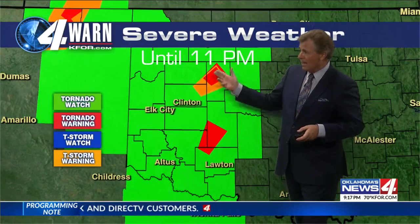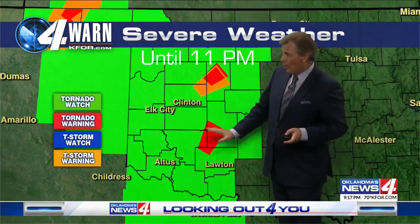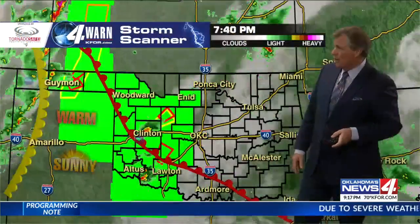Tornado watches now are in effect until 11 for Garfield and for Kingfisher and for Canadian and Grady counties right here on the western sides of the metro. That'd be Chickasha and El Reno and Yukon and Kingfisher and Piedmont and Okarche and Dover and Hennessy and up toward Waukomis and Enid. But tornado warning here until 9:30 for Blaine County. That one doesn't appear to be tornadic right now. The one down to the southwest still has a fair amount stronger tornado potential.